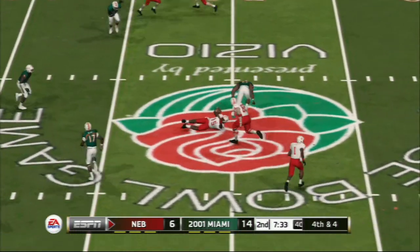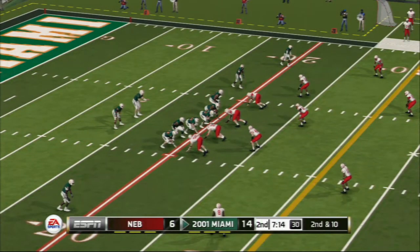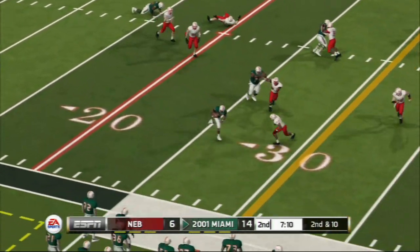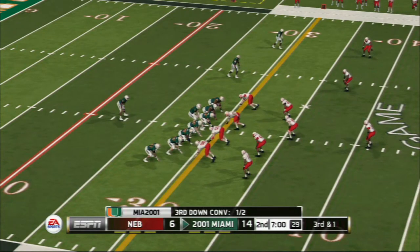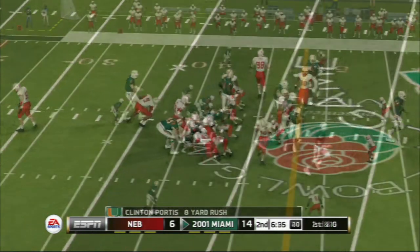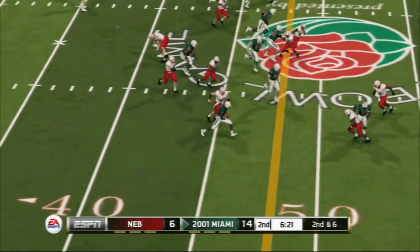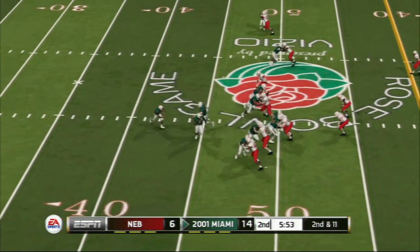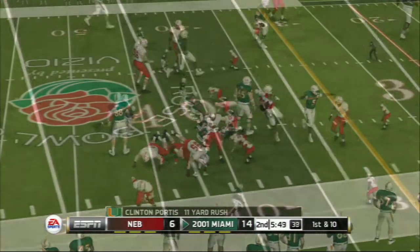He's going to try and scramble. Slides down to the ground. Ball on their own 20. Sets up a screen. Tailback's got it. Knocked out of bounds. Gets out to around the 30. On the ground with the tailback. Makes it out to about the 40.